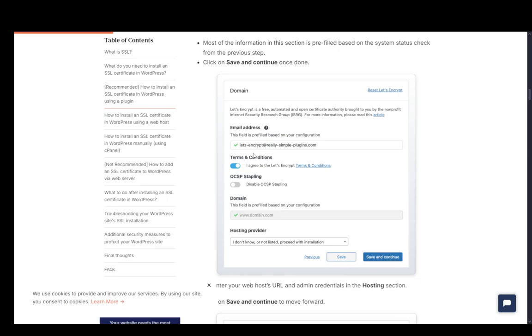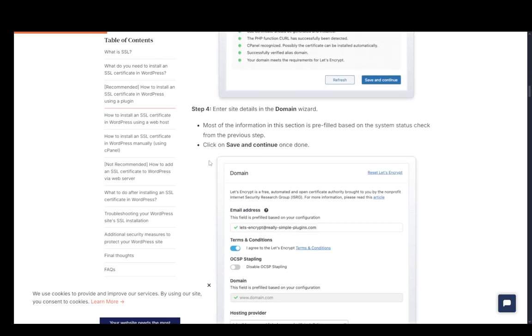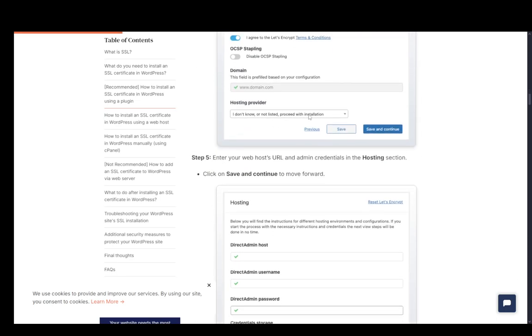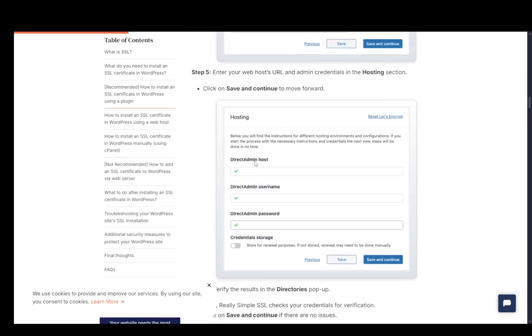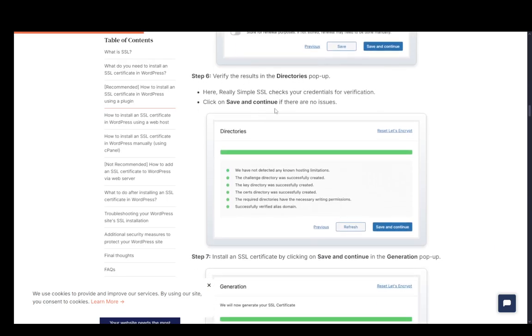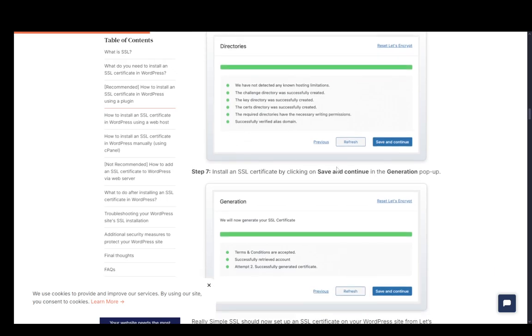Most will be pre-filled based on the status check you did in the previous step, and once you fill it out, click save and continue, and that should be it. Now, once you're done with that, you need to enter the URL of your web host and admin credentials in the hosting section, and click save and continue to go forward, and then just verify the results in the directories, click save and continue, and that should be it.